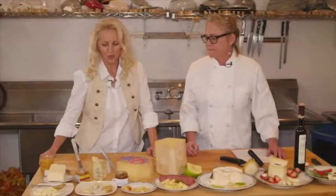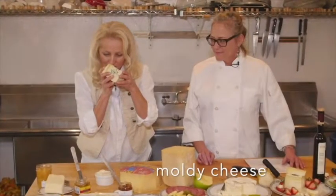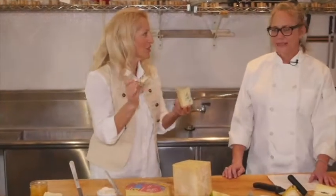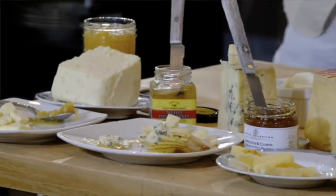Blue cheese. Oh, so it's a blue cheese and it's smoked. We have to smell that too. Oh yeah, I do smell it. Oh, it's wonderful. It's a wonderful combination of cheese and smoky flavors. Oh, I love it. Wonderful. Okay, last one. Tell us about the last one.